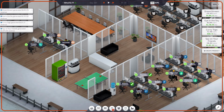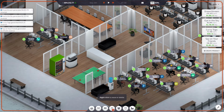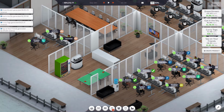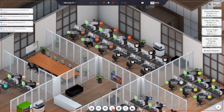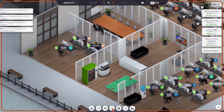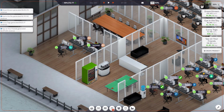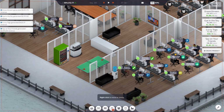I could move it so that I've got a wall coming across here, and I get rid of that wall, and I have a long room there and a long break room. That might be quite nice, actually. It would definitely fit in with the rest of the office a bit better. Yeah, I think I'm going to do that. It's going to take a bit of rearranging, but never mind.